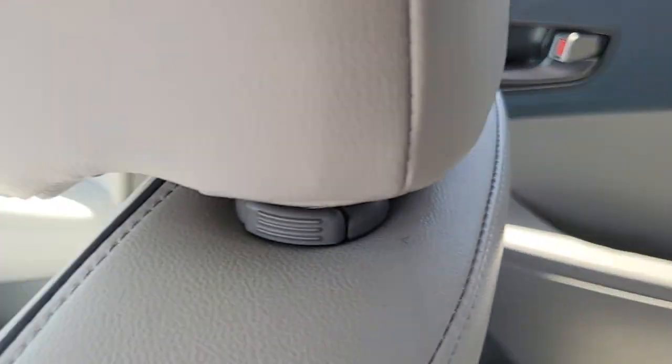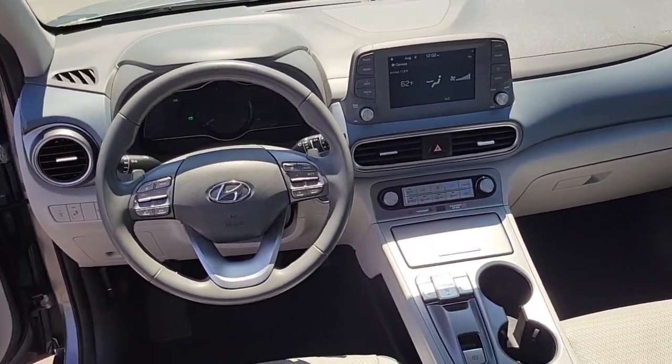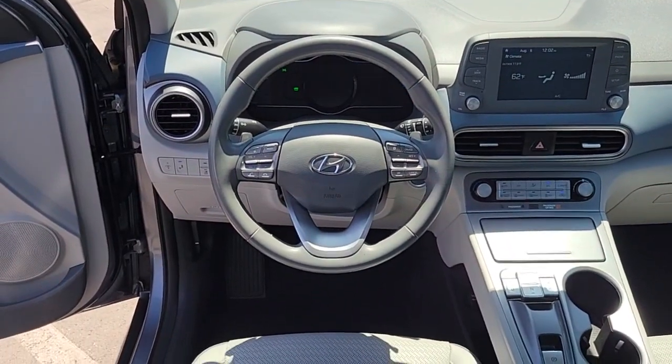Celebrate the switch to clean and green in this high-spirited Kona Electric. Come in for a fun and easy test drive. Our team will make it the best part of your day.